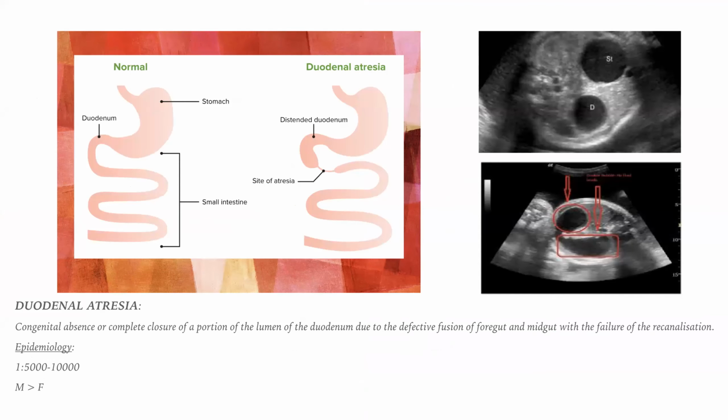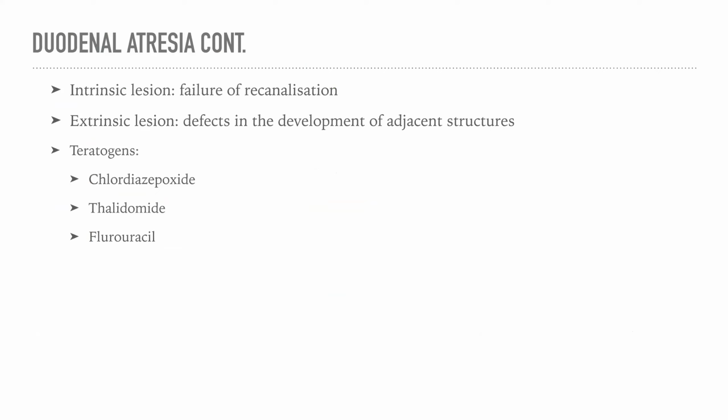Okay, so with regards to duodenal atresia, it's a congenital absence or complete closure of a portion of the lumen of the duodenum due to defective fusion of the foregut and the midgut with failure of recanalization. It occurs in 1 in 5,000 to 10,000 live births, and males seem to be more affected than females.